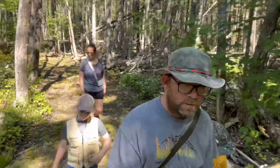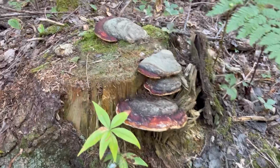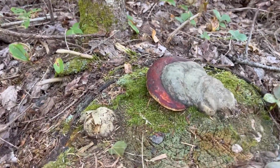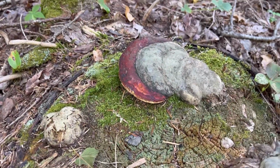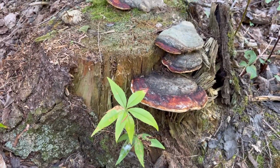All I know is that you break trees. Very nice. I've never seen one growing like that, out of a stump like that. I've always found them like that. Cool.